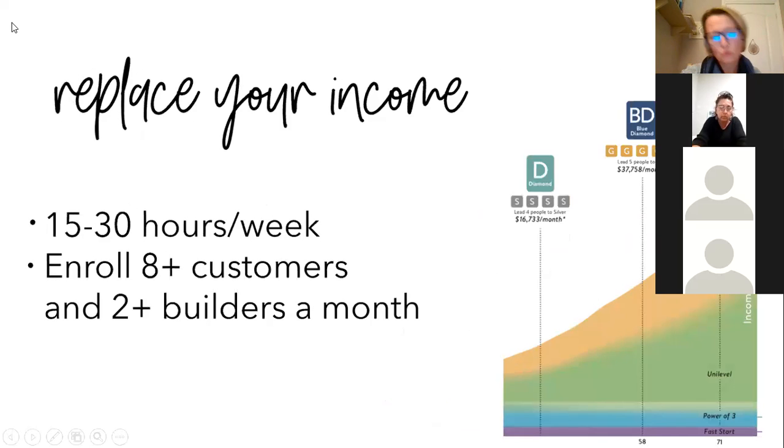And if you completely want to replace your income, of course, more hours will be required of you, potentially up to 30 hours a week. And you have to enroll 8 or more customers and 2 builders a month, and you can grow your business. When you do that, the earning potential is even greater, because as you can see on the right-hand side, you can make anything up to $100,000 a month. These earning potentials are all very achievable. There are many people in doTERRA achieving that as we speak. It's just with some hard work and effort and love of the oils and sharing the oils, we can achieve all that.